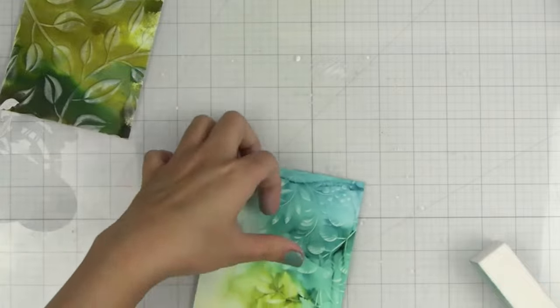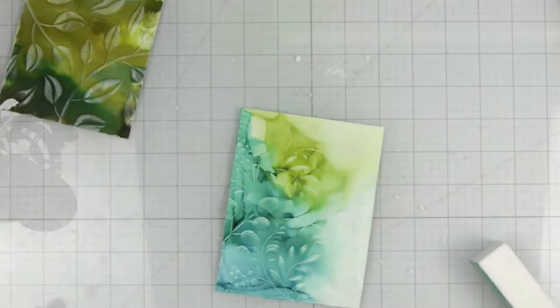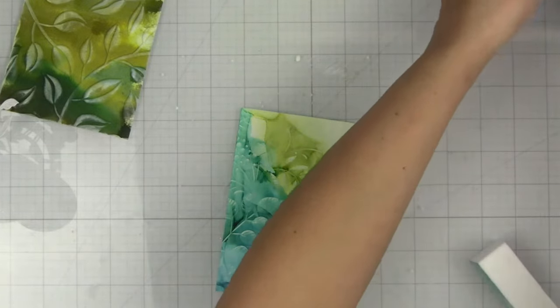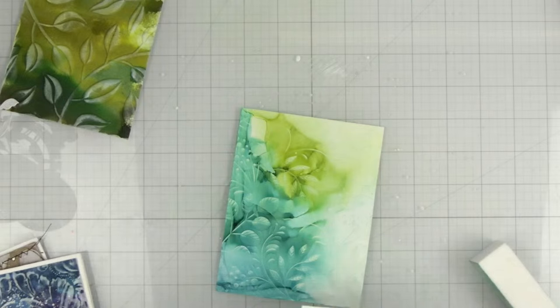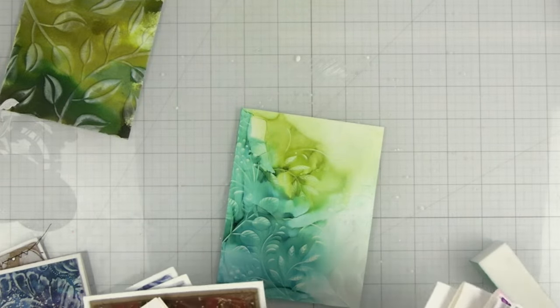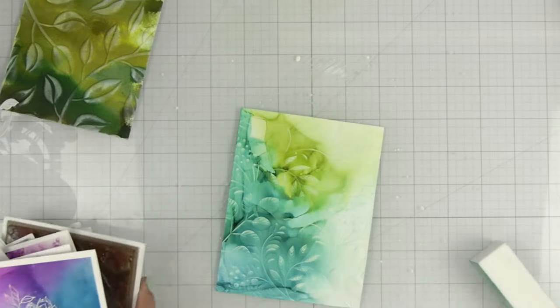All right. Good to see that. So let me share, where'd that other card go? Oh, they're right here. Where is it? Oh, this one, yes.